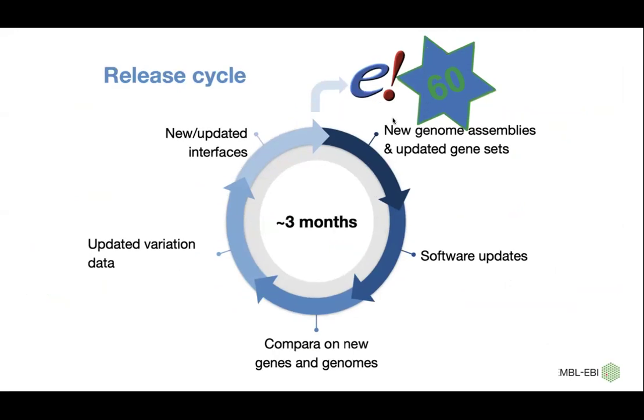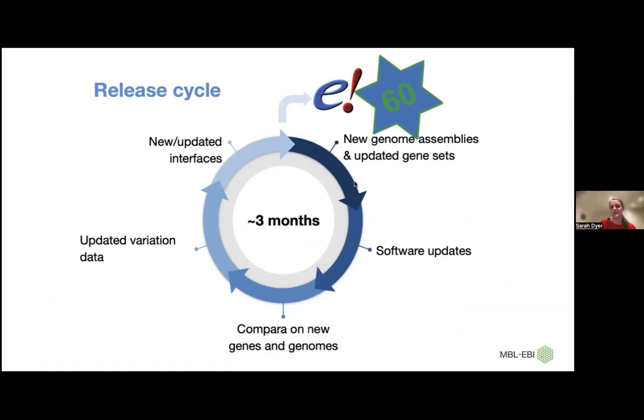In terms of our releases, we've got here that it takes 3 months. It's 3 or 4 months between releases, but really the releases are overlapping, so they actually take us a little bit longer than that to run in-house.